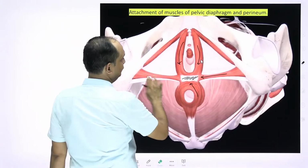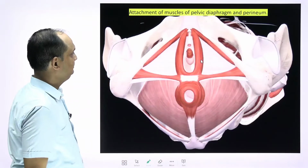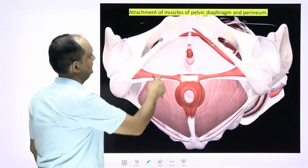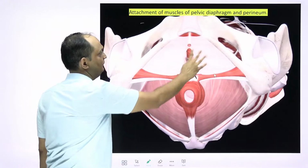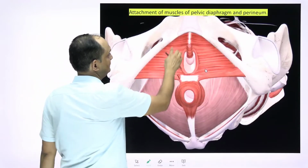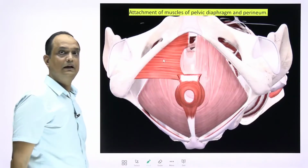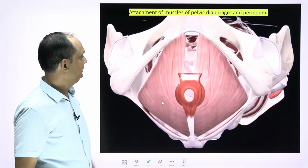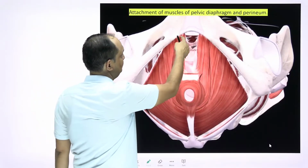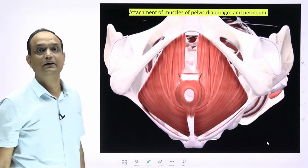Now if we remove these structures one by one, what other things are you able to find? So let's play this clip. When you see this video clip, you are able to understand that now we have removed the muscles of the superficial pouch, so you can see the perineal membrane. Now we have removed the perineal membrane, so you can see the muscles of the deep perineal pouch, which are the deep transverse perineal and other sphincteric muscles of the vagina. Now this is your pelvic diaphragm. The muscles which are present here along the hiatus are also intersecting into this perineal body.